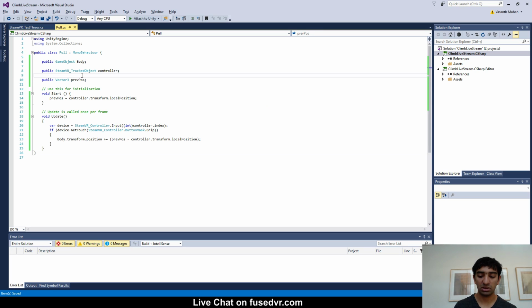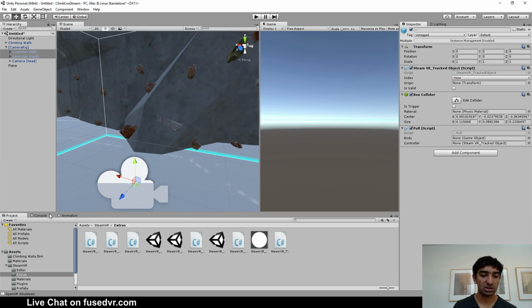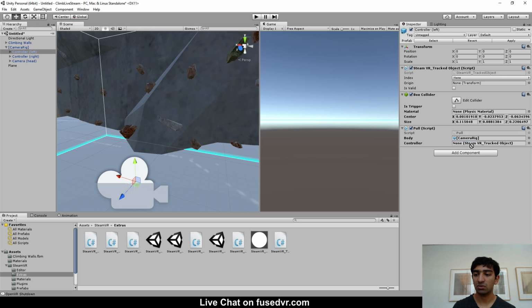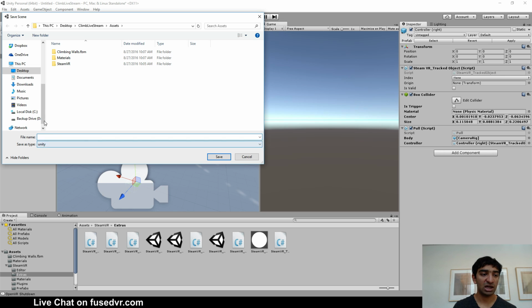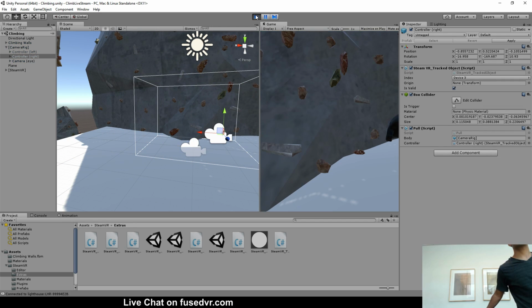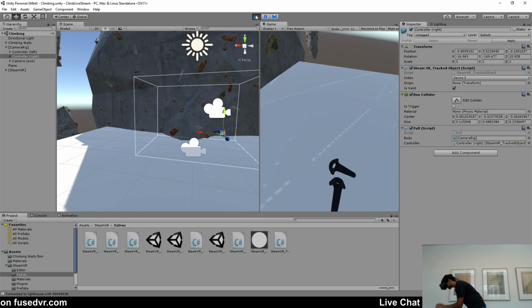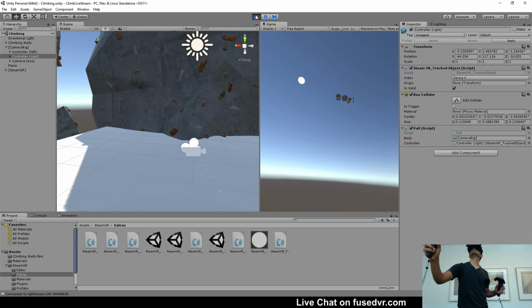Actually, what I'm going to quickly do is hide this in the inspector because we don't need to see it here. As soon as that updates, we have both our controllers selected, and we can drag our camera rig onto the body. Then on the left controller, we'll drag the left controller object there, and on the right controller, we'll do the same thing. Since I haven't done this, we can go ahead and save our scene and call this climbing. With that, we should now be able to test it out. Right now there is no physics. We'll add that in, which is the next step. But basically, whoops.